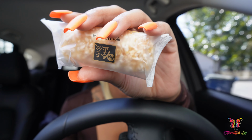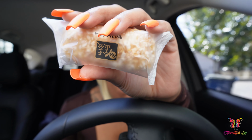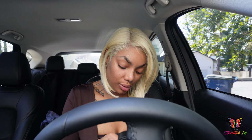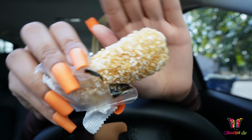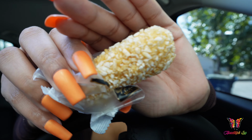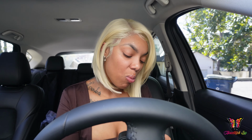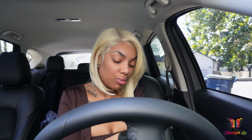Okay, so this is the next snack, and this is just a sweet puff rice treat that is a staple at Korean weddings and celebrations. Ew. That's disgusting. It tastes like styrofoam. Look at this.